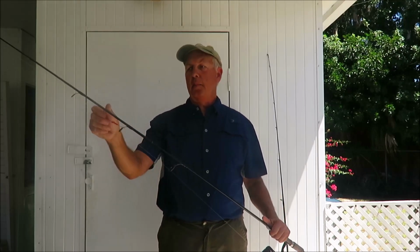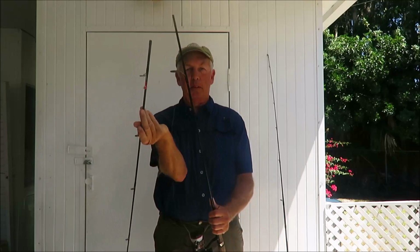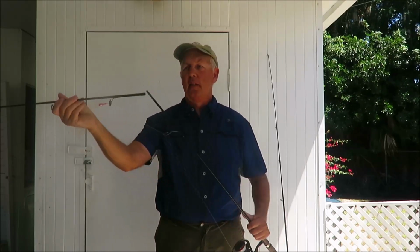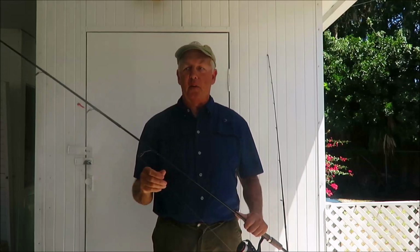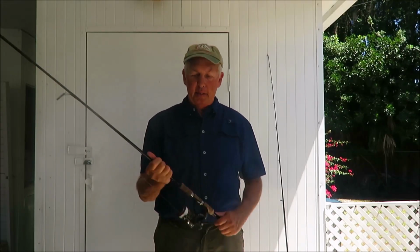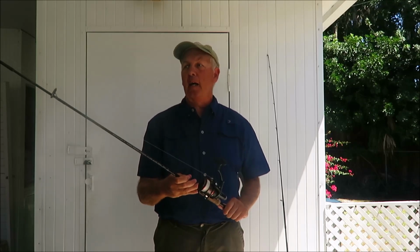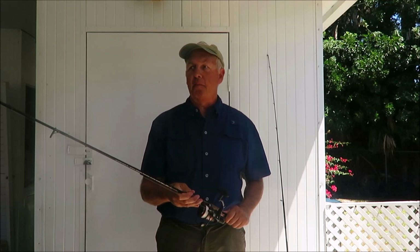These rods also come in either 1-piece or 2-piece versions. This is a 2-piece rod, which allows for easier storage. Many anglers, myself included, prefer 1-piece rods for strength because you don't have to worry about them breaking at the ferrule. This is around a $125 combo. It's a great, really serviceable, affordable outfit for the money.